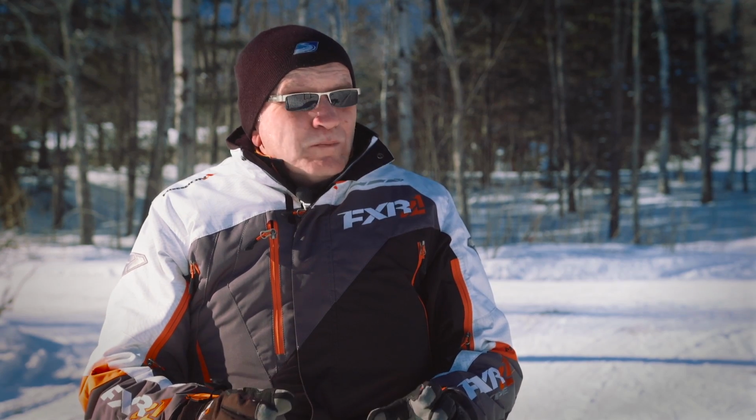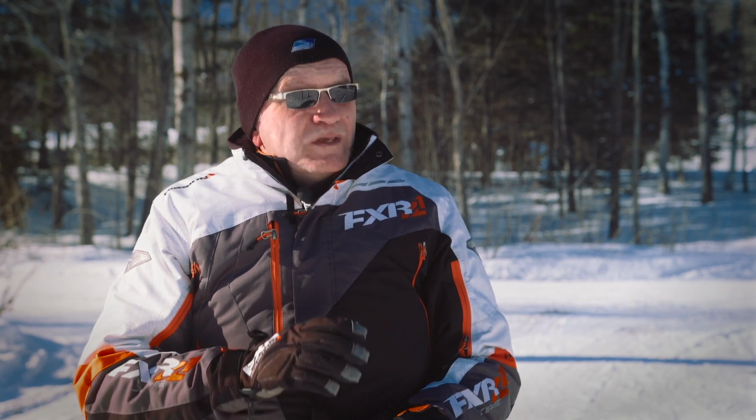You want to know how this sled goes, right? In a word, the sled is flat out amazing. It is faster than any normally aspirated production snowmobile we've ever ridden.